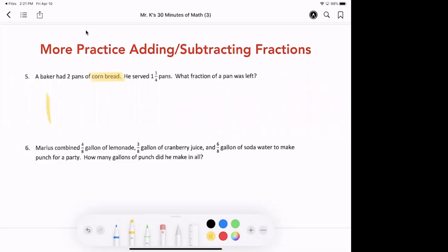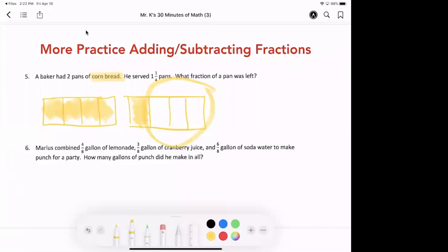Well, we have 2 pans of cornbread. I'm going to draw the cornbread pans. Let's say that's one pan, and that's another pan. And he served 1 1/4 pans. Well, let's show that. Let's just do a drawing real quick. We're talking about quarters. He served 1 1/4. Well, here's 1 and then 1/4. What fraction of a pan was left? Well, you guys got it. 3/4. These right here.